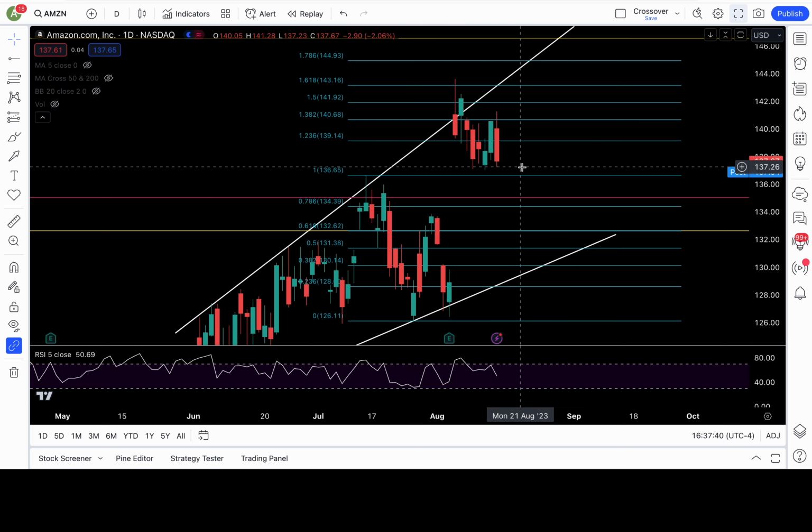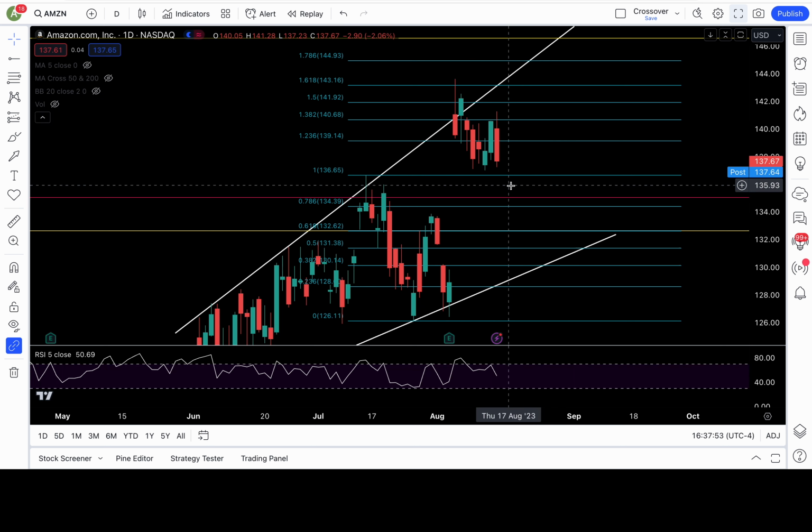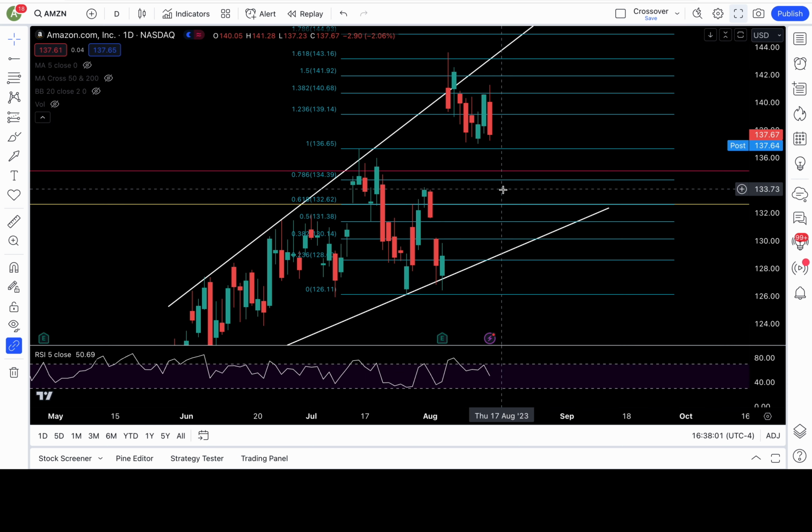Next breakdown that it needs is 137.7 and 136.6. If those support levels fail, look to short with 134.5, 133. Gap fill is at 133.5, excuse me. And if that fails, then 132.6, 131.5, and the next gap fill is at 130.